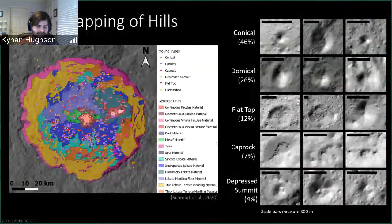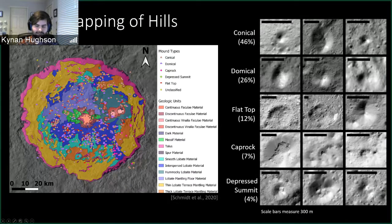So, with that in mind, we collated all of the extended mission Dawn images at around 3 to 5 meters per pixel and went through the entirety of Occator with a fine-tooth comb, looking for any types of anomalous hills that might exist on this floor. And we broadly determined that there were essentially four to five classes of qualitative morphological hills, one's really a subclass.